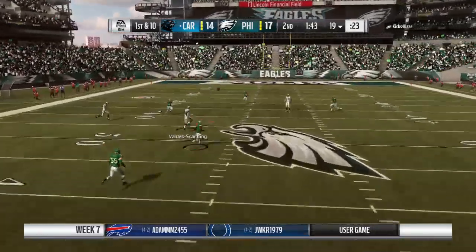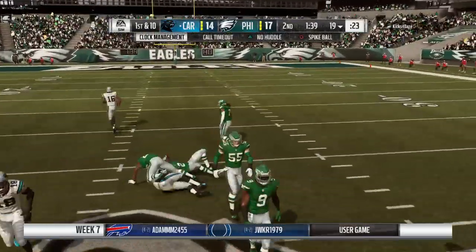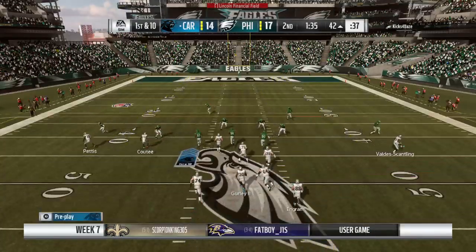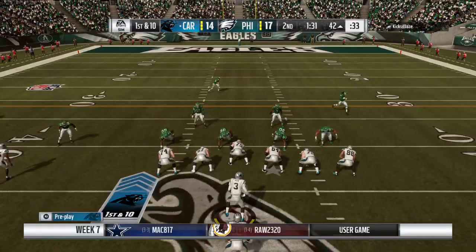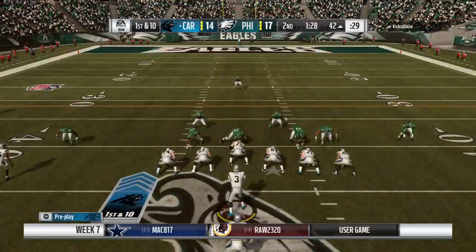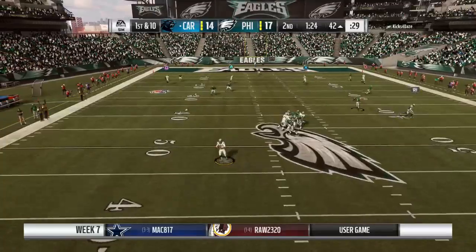Now he'll let it go deep over the middle. Oh, this is taken in. It's complete. And he'll have it past midfield almost to the 40 before being taken down. A gain of 39 that time. I think it all came together there. In-breaking route, drove it with excellent pace. Money throw right there to move the sticks.